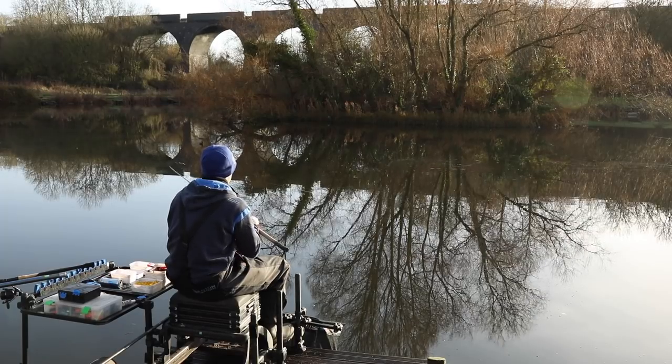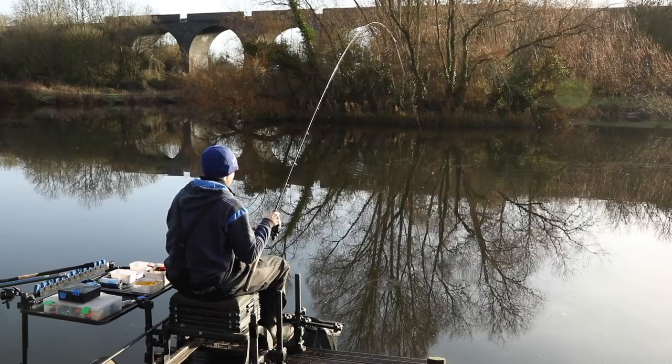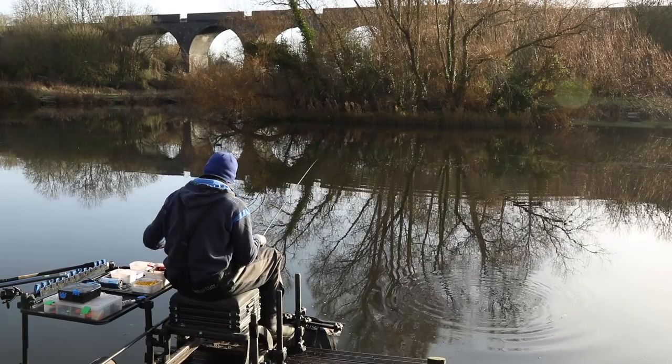Now we've had a few frosts, you tend to find that the smaller fish don't feed so much, and you get proper quality roach and hybrids feeding. So hopefully today we'll have one of those days where we can catch a few roach and maybe get amongst some bigger fish. There are the odd big roach and hybrids here, so hopefully we'll get amongst some decent fish.